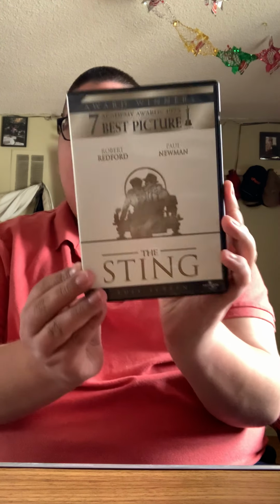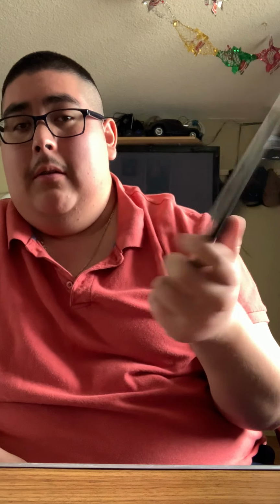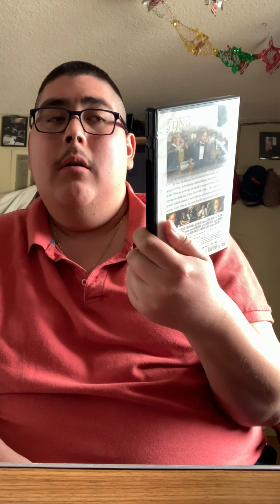Next is The Sting, the original, which came out in 1973, starring Robert Redford and Paul Newman. Front, the side, and the back. There was a sequel after this. It's The Sting Part 2, which is from the 80s, the second movie. That's that one.